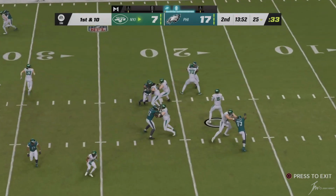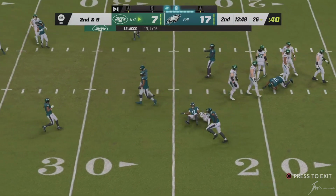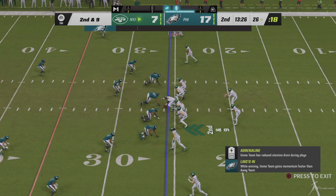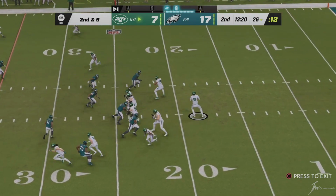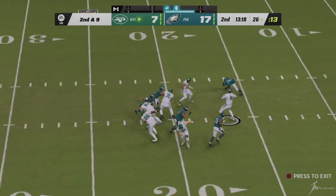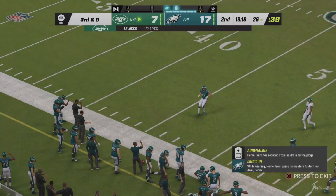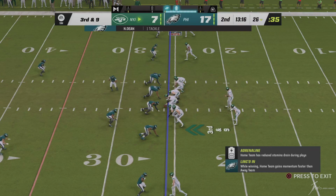Flacco looking for his first toss. Over the middle, complete. That's Carter. And not much to speak of. Call it a 1-yard gain up to the 26. Looking to throw again on 2nd down. Flacco. And this throw incomplete. Well, the defender all over it that time, but it's going to lead to 3rd down.